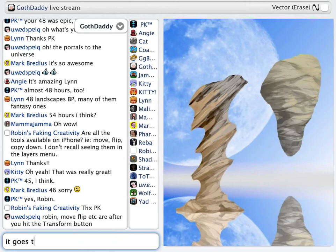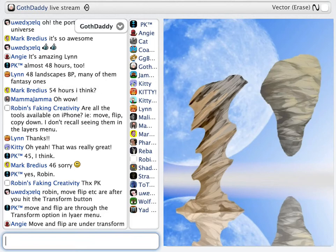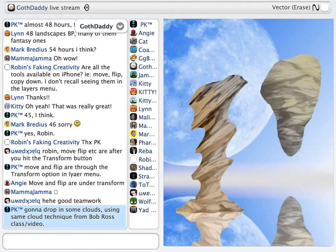I'm going to go drop in some clouds. Pretty much, I think I'll just go with the same style clouds that you saw me use in the Bob Ross video. Not really sure what Roger Dean did for clouds in particular. I know the sort of anime style ones that I did work well in here, but they're more time consuming. So I'm going to just drop in more of a, you know, regular cloud kind of thing in here.